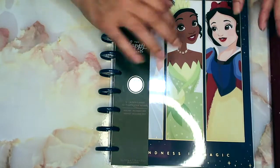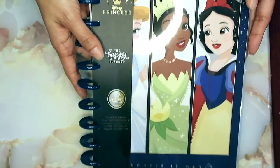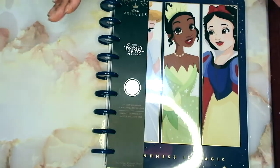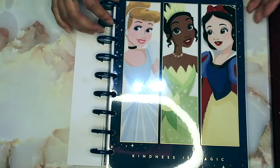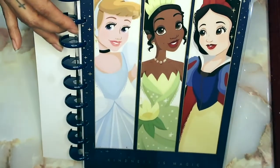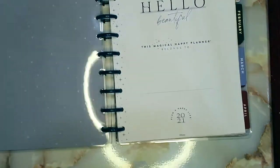So out of the Disney collection that they did for Walmart, the Walmart near me, this is the only thing that I was able to find from that collection. And online, almost everything that I was really interested in was sold out. So I just decided to pick this up. But it has the 3 Disney princesses in the front.